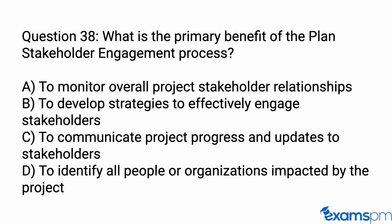Question 38. What is the primary benefit of the plan stakeholder engagement process? A. To monitor overall project stakeholder relationships. B. To develop strategies to effectively engage stakeholders. C. To communicate project progress and updates to stakeholders. D. To identify all people or organizations impacted by the project.